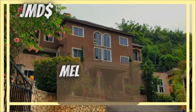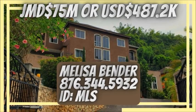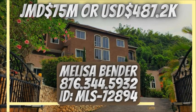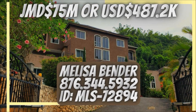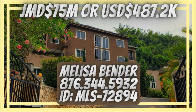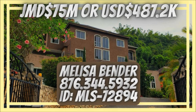The asking price for this house is Jamaican $75 million, or US $487.2 thousand dollars. To purchase or make an offer, please take a look at your screen or you may visit the description area below for full details.